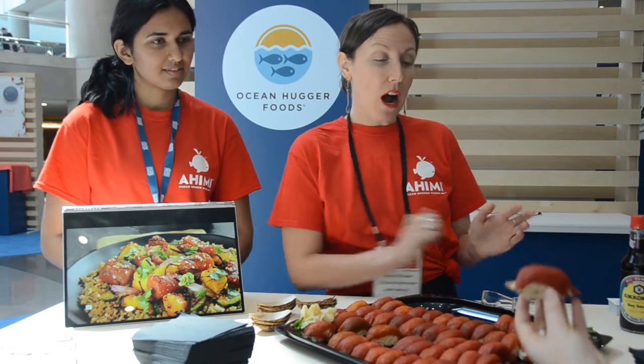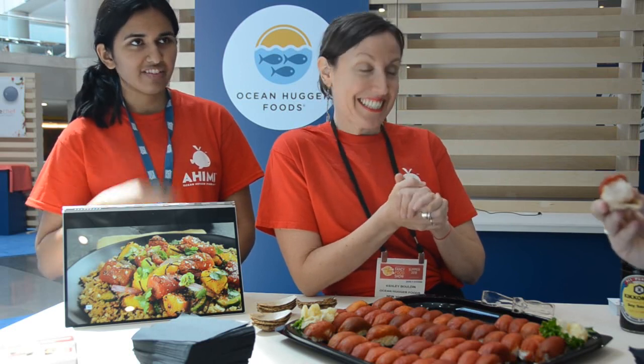Yes. So what we like to think of ourselves as doing is elevating vegetables. A lot of the plant-based alternatives on the market are heavily processed products that have very long ingredient lists. This is a very straightforward product that is based on vegetables. So this is tomato, soy sauce, sesame oil, water, and a little bit of sugar. Really? Yes. Five ingredients.